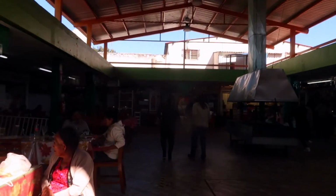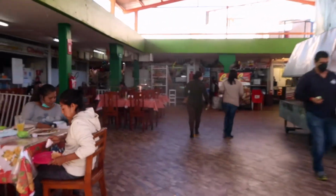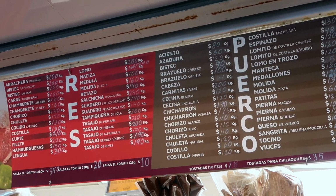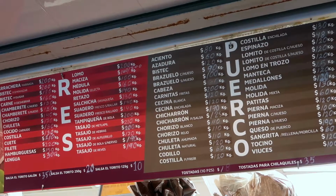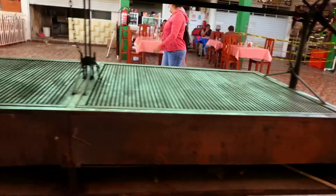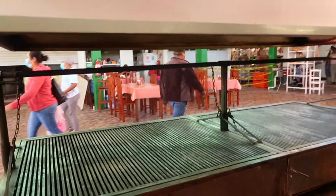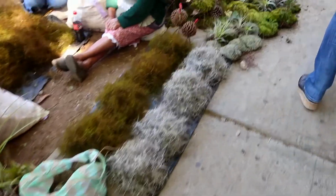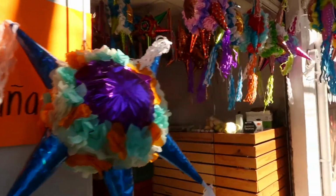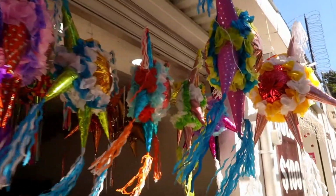Oh, we got a lot of sunlight. People queuing up for meat. That's the menu of the day. I found one piñata. And a Christmas tree too. What's that for? Is it for barbecue? It looks like it. They're selling some interesting things. It's for Christmas. Lots of piñatas.